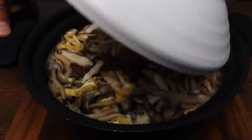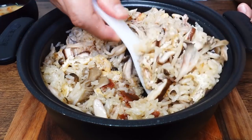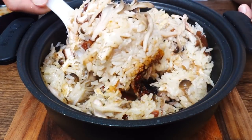Season is changing into autumn. Food becomes delicious. Today, I'm gonna be making mushroom rice. Yes, mushroom rice. Mushroom has an autumn flavor. So, let's get started.